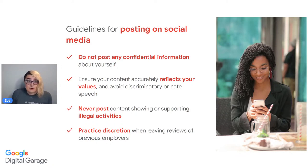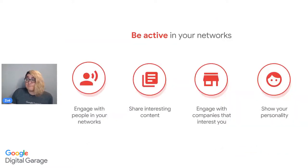You can leave anonymous reviews on pages like Glassdoor, but remember that employers are going to be looking at your social media pages, and if they think you're going to badmouth them on social media, then they might not hire you as a result. So just be careful with that.